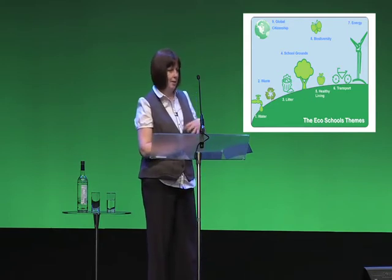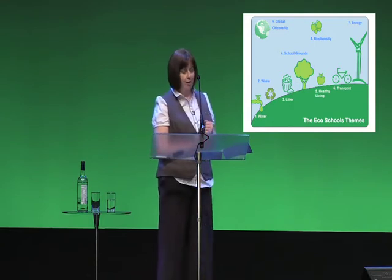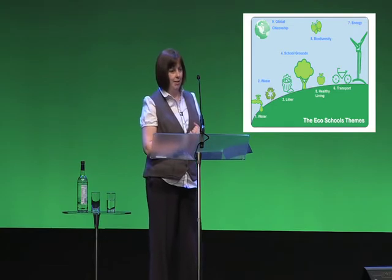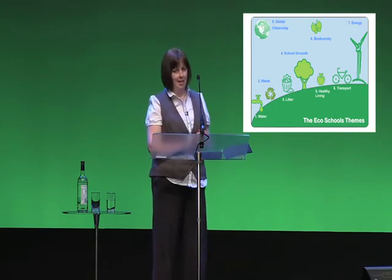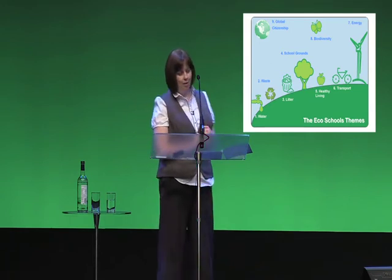For silver, as well as a range of other criteria, you need to have done an in-depth project on one theme. To get your first green flag, you have to do 3 themes. And then you have to do another 2 themes 2 years later, and then another 2 years later, right up until you get your 4th flag. And it all fits in with the curriculum.